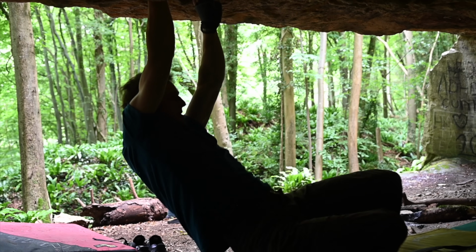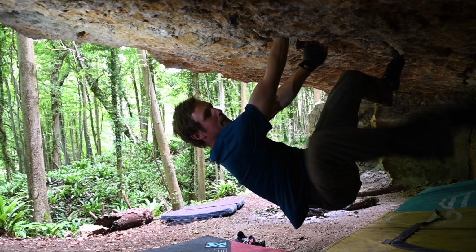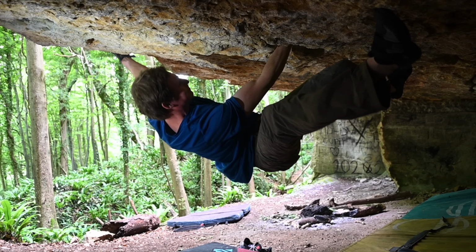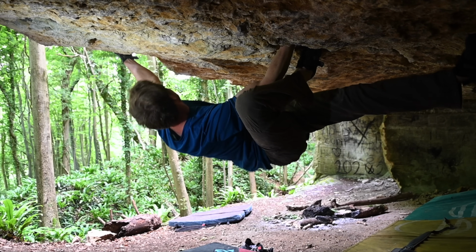And then you have the second crux. It's quite easy to get into the bottom of the jam, but then to get your hand all the way into the back is actually quite tricky. So it's going to be interesting to see whether I can do the 8A and then into the 7B for the full pumpy 8A Plus tick.